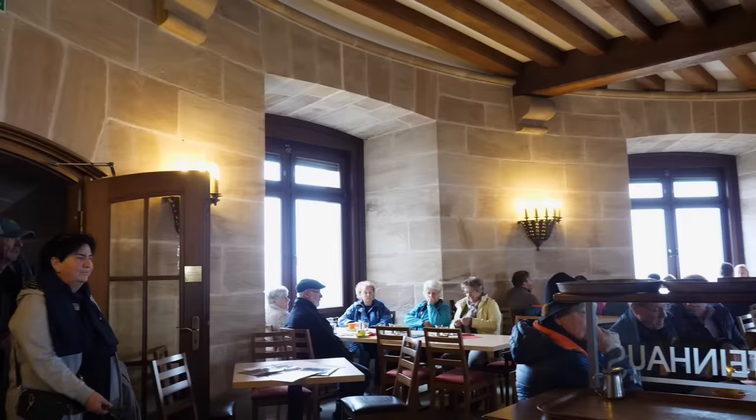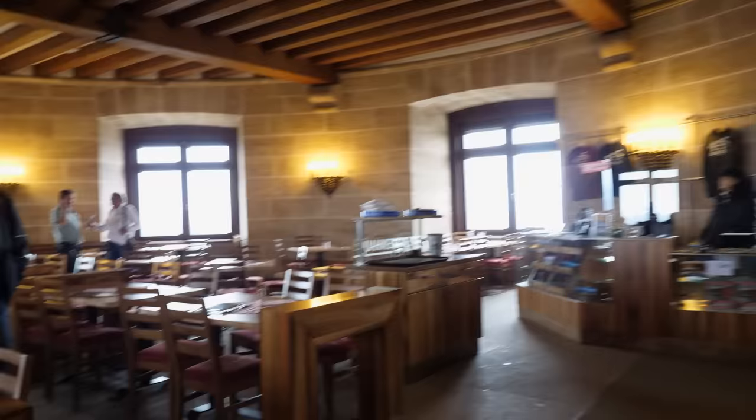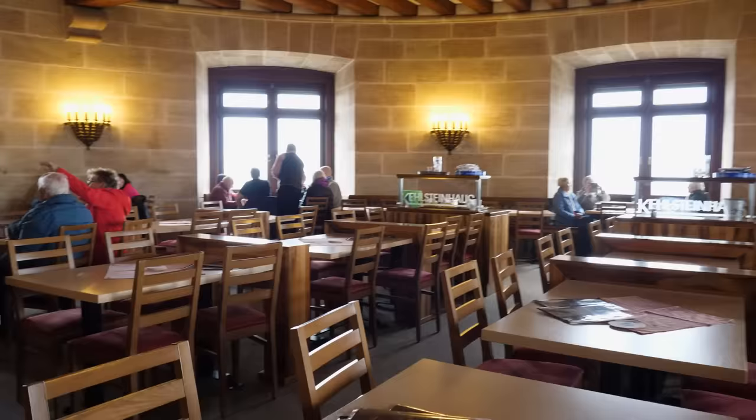Seriously, I cannot believe that I'm here right now. This really is something else. I've seen so many pictures over the years, and of course it's depicted in the series Band of Brothers. Today, the Great Room serves as a restaurant, and you'll have a lot of tourists like me who will make their way to this room first.